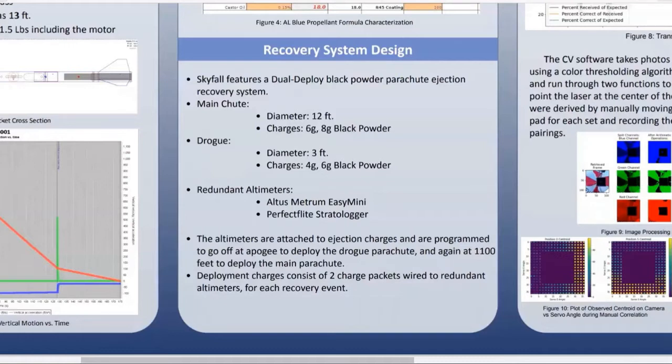Our drogue was a 3-foot Kevlar drogue with 4-gram and 6-gram black powder charges, the 6 grams being the backup charge, and that was deployed at apogee with a backup at 1 second after apogee. The 2 altimeters we used for redundancy purposes were the Altus Metrum EasyMini, which was our backup altimeter, and then our Perfect Flight Stratologger, which is our main altimeter.